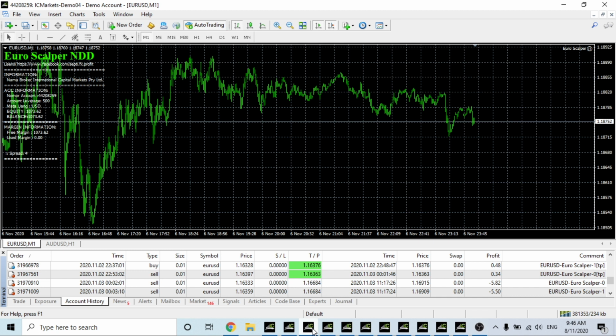I haven't been trading. I've been doing a little bit of manual trading, but I don't really have the money to trade a standard account with robots right now, because I just don't have any money to lose. But I can do trading with a cent account.